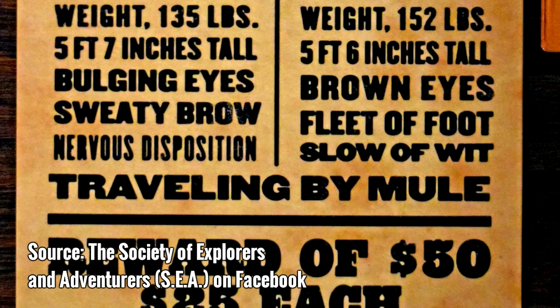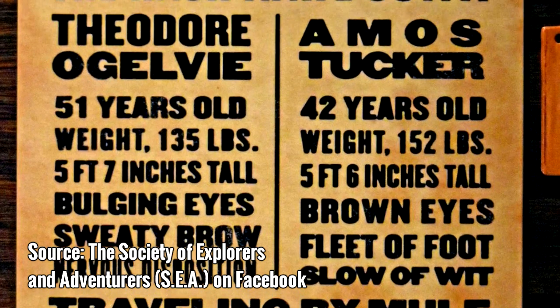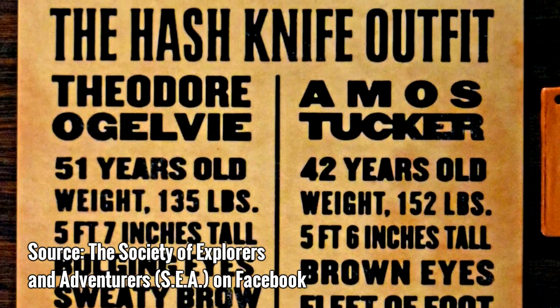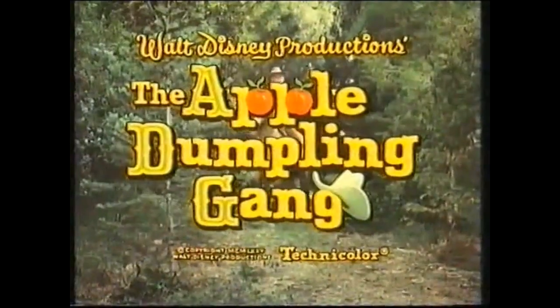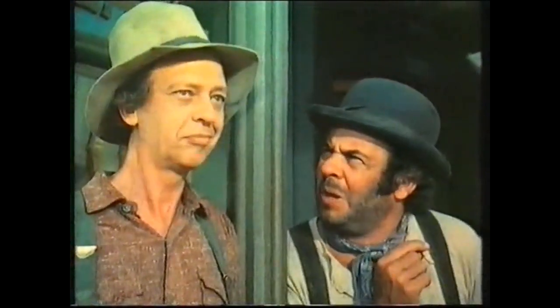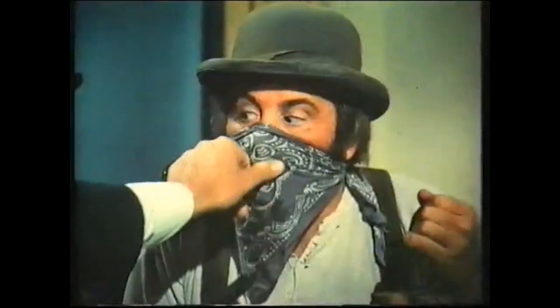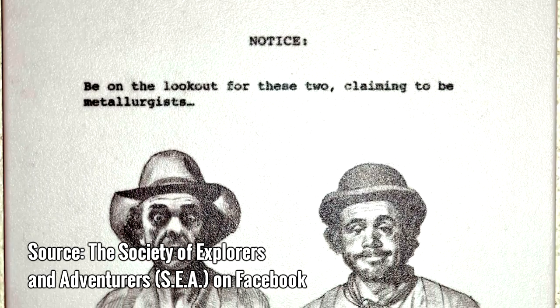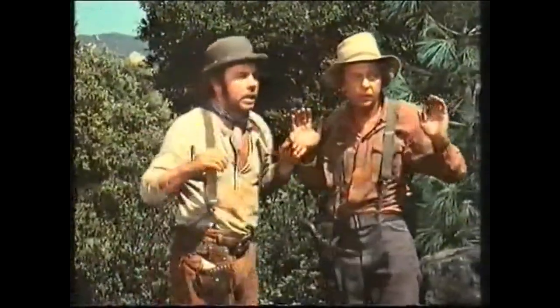While walking through the queue in Florida, you'll find wanted ads for two criminals, Theodore Oakvile and Amos Tucker. This is a reference to the 1975 Disney film, The Apple Dumpling Game. Theodore and Amos, played by Don Knotts and Tim Conway respectively, are a couple of robbers, but they're really bad at it and always mess things up. They were spotted at the TW Bullion Mine and stole some lead bricks. They apparently thought that they were silver.